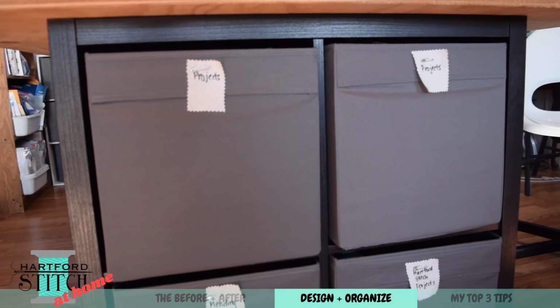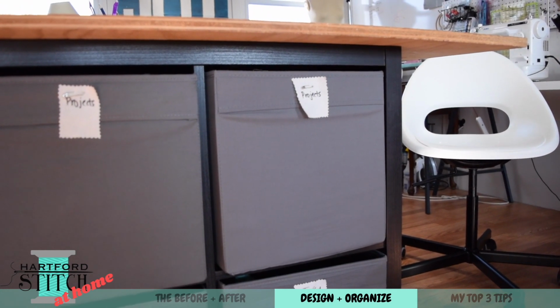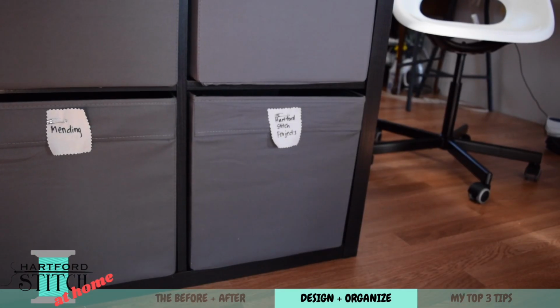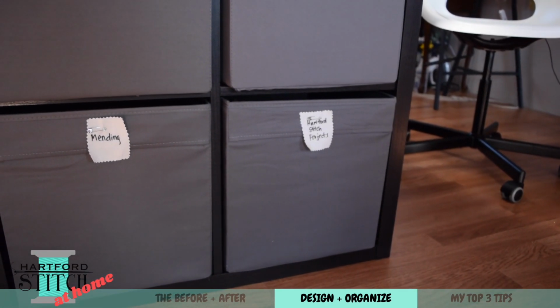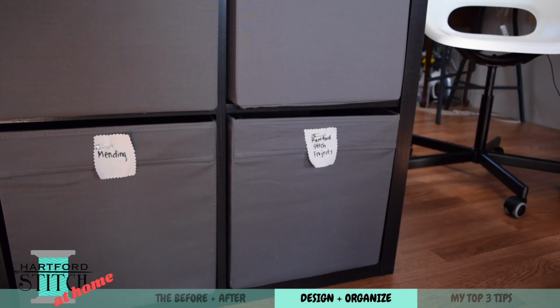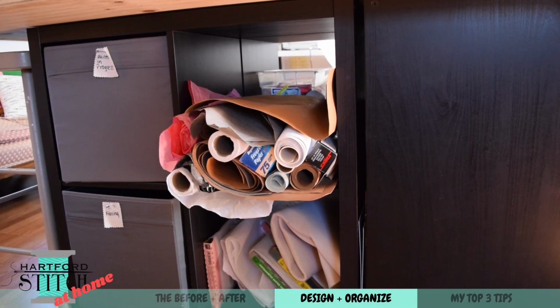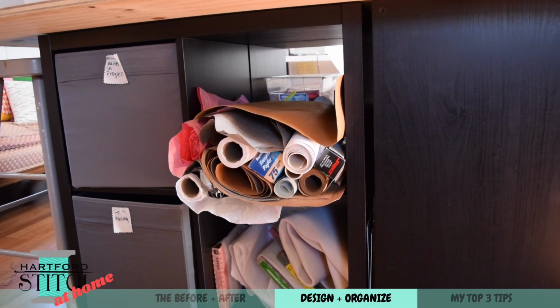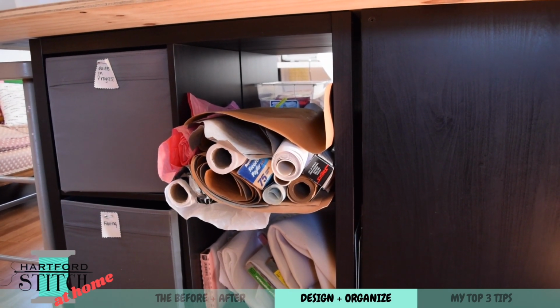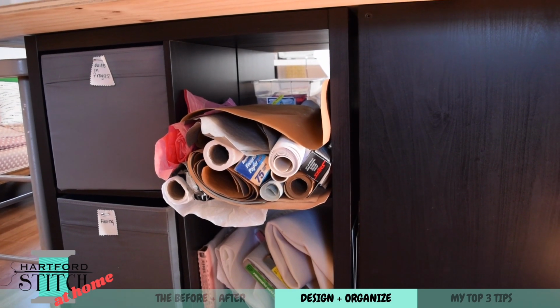So in the top, I have my project storage, and because you can't really label them, what I do is just write on a piece of muslin and safety pin it on. On the bottom, I have my Hartford Stitch projects. Over here on the left, I have mending, which I can pretty much assure you I don't look at nearly as much as I should. On this side, I have a box for large quilts in progress and my filming equipment. I can also store all of my papers, tracing papers, craft text, and my interfacing down below.